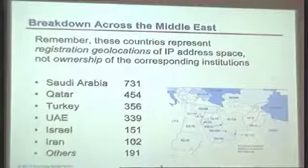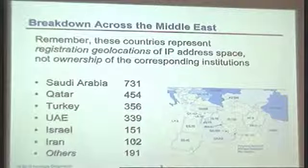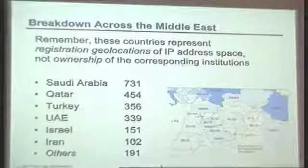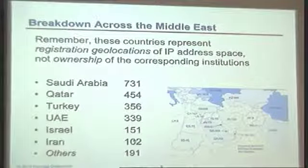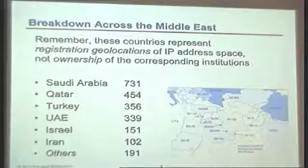So we'll show a bigger map in a second, but here's how these sort of break down across the Middle East. And it is important to remember that this is where they are registered, not necessarily where the owners are or where they're used, but it's a proxy. So a very strong presence in Saudi Arabia and Qatar, Turkey and UAE, and on down from there. Here's the bigger map.